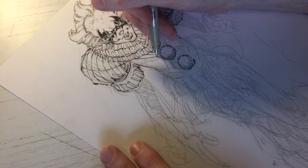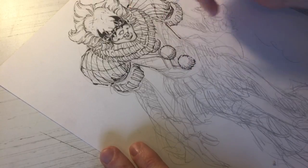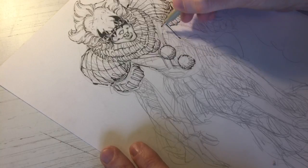So I want to work in more of the chest part of Nightwing's costume here. Add more Nightwing aspects to the Pennywise aspects.